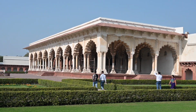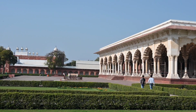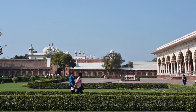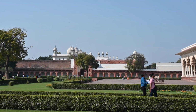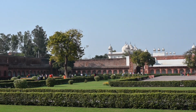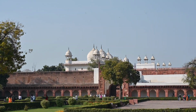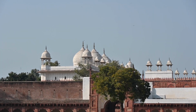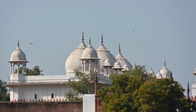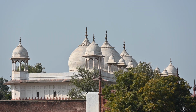This is the interior of the fort. I believe that the part in the distance is a mosque. We only got to see about a quarter of the Agra Fort, only because the Indian Army is still using a bunch of that area. One of them is that beautiful mosque in white marble. It's not an operational mosque anymore because it's an army area.